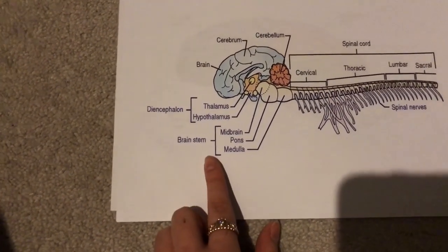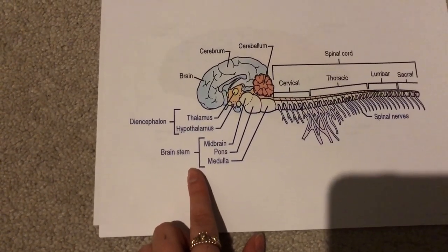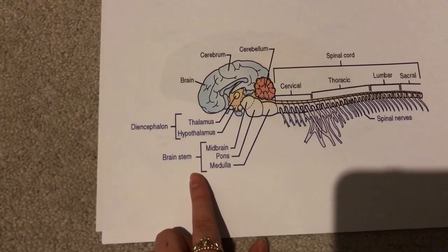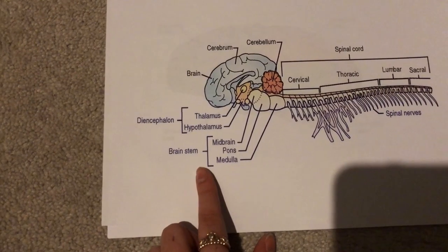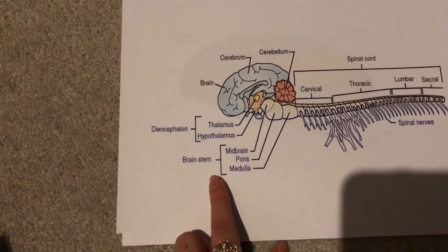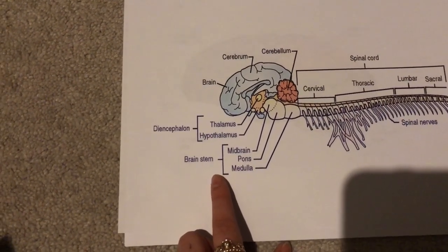The brainstem is the most primitive part of the brain and controls many basic life functions. The brainstem controls messages sent between the brain and the rest of the body. The brainstem also controls things like breathing, heart rate, blood pressure, swallowing, and consciousness. The brainstem consists of the midbrain, pons, and medulla.